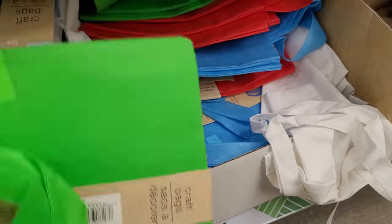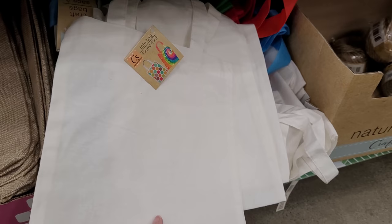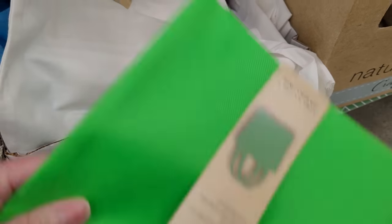But then look at this. I found these white ones also, and these are 100% cotton. So you could tie-dye those. If I had seen those earlier in the year, I would have done little tie-dyed gift bags for Christmas.